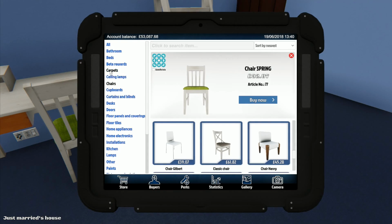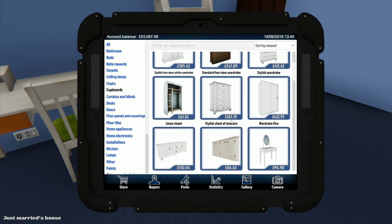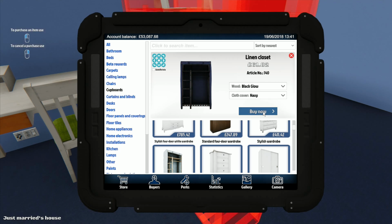And then we're going to want some cupboards of some kind. So let's have a look. What do we got? We definitely don't want a wardrobe for them. A linen closet. That looks good. Cloth cover can be blue and white stripes or navy. Dark blue. Okay, look at this from a child's point of view. What are you going to think looks really good? We're going to go for black glow in there.